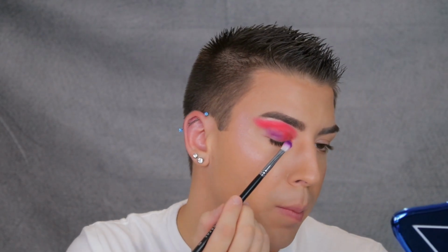So this purple I'm having some trouble with. Okay, so I'm struggling a little bit with that brush. I'm going to take a Wet n Wild, more of a flat packer brush, and see if it's easier to just pack it on first and then blend it out. So that definitely helps show up a little bit better, but this purple is not blending well for me. So I'm going to go back in with that Morphe brush and try and blend it together.